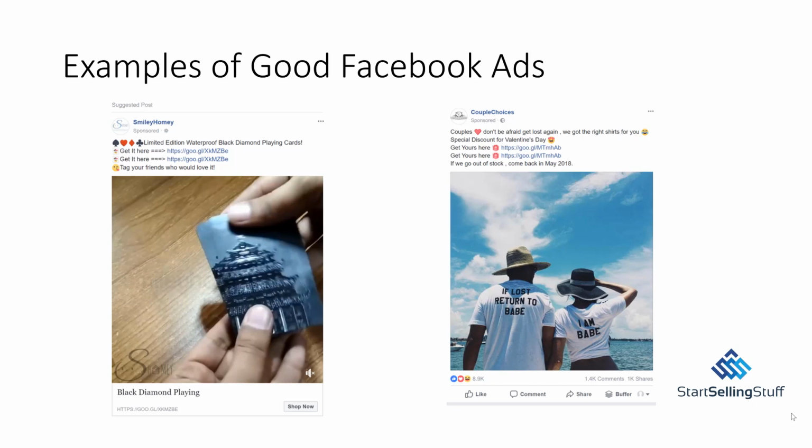So, similarities between the two are the double links, the use of emojis, and the image. Both images are of the product. On the left it's a video, on the right it's an image, but it's the product. It's not some vague ad like you might see on television. The product is the focus of the image or the video. That's very crucial and something that a lot of beginners get wrong when they get started with Facebook advertising, because they try to do general lifestyle stuff related to the niche, or not even related to the niche, and it just does not work.